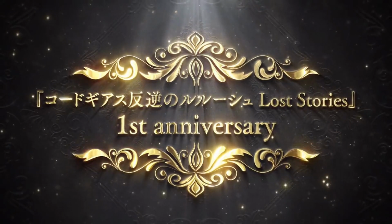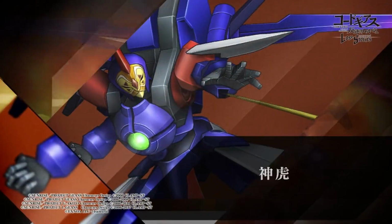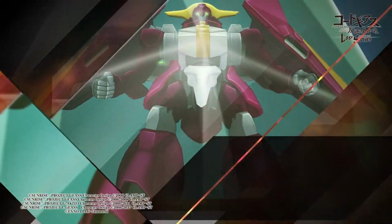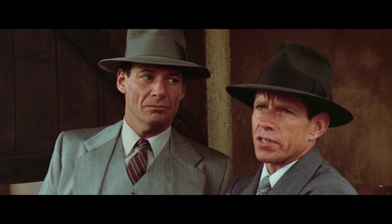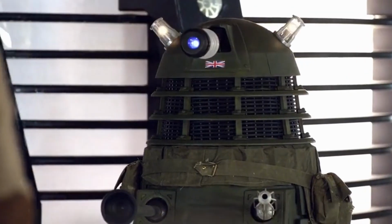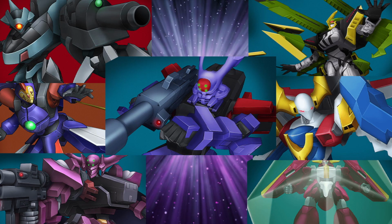As part of the first year anniversary, Lost Stories released brand new weapons for older Knightmare Frames, which not only give the Knightmare Frames more versatility, but significantly buffed their stats, and in some cases, it was necessary. Let's go over the new weapons.